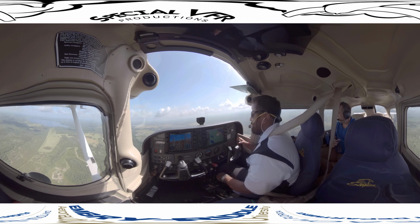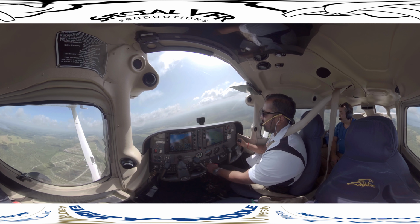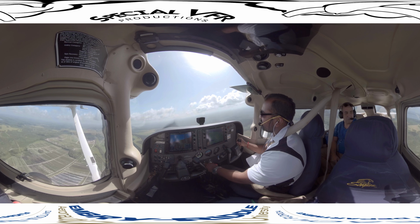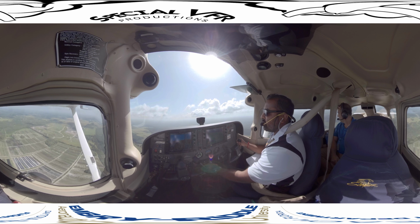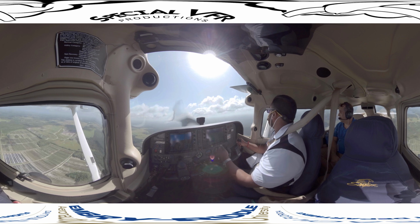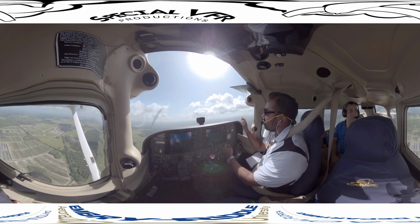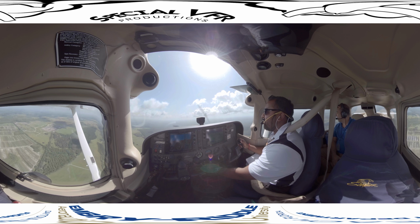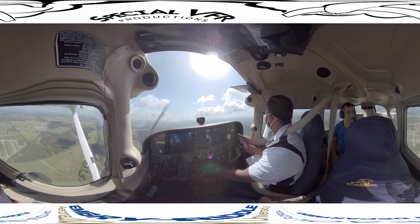Daytona approach, Route 182 is 1 mile east of the lake, 1,500, inbound full stop, Daytona information Uniform. 442, contact tower. 308, turn left heading 340. 340, Route 308. 14 miles from Daytona Beach International Airport, cross SEPTA at 2000, cleared RNAV runway 16 approach, cross Bemba at 1600. Cross SEPTA 2000, cross Bemba 1600, cleared RNAV runway 16 approach.